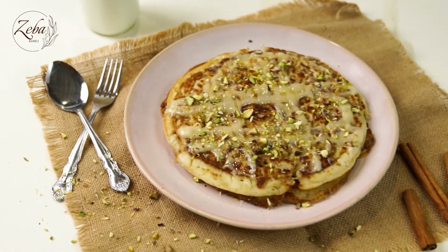So I hope you like this pancake recipe. It's an anytime, all the time snack throughout the day. It's delicious and it's so yummy.